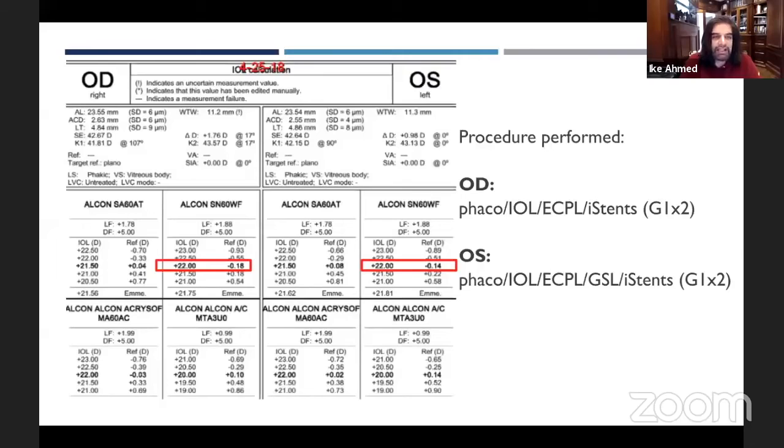So looking at this printout, what stands out to you, first of all? I mean, this is angle closure. What typically axial length do you see with angle closure usually?